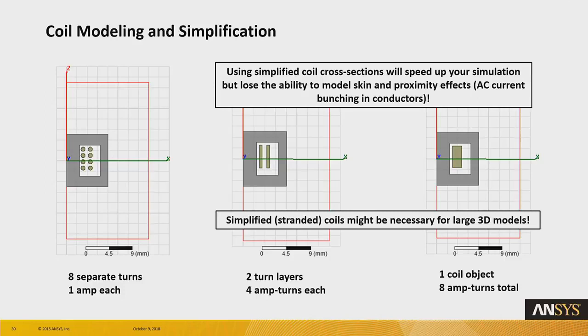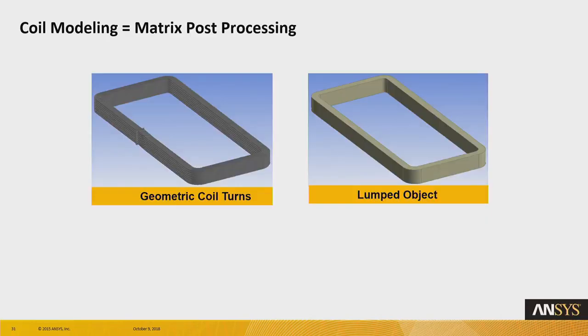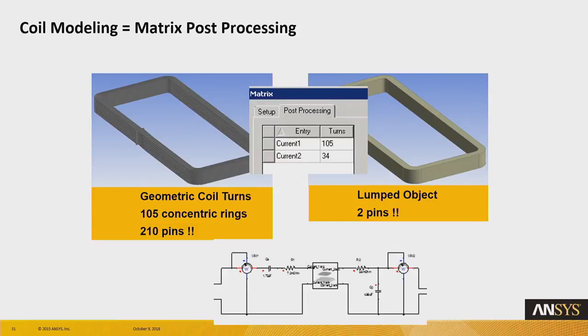And this approach is particularly encouraged for 3D models. Again, for 3D models, you can imagine that the problem size is much larger than 2D, and it definitely helps when you are modeling a lumped coil in 3D. And to account for the number of turns, if you're calculating inductance, you can assign a post-processing parameter and account for the number of turns in the mutual and self-inductances.